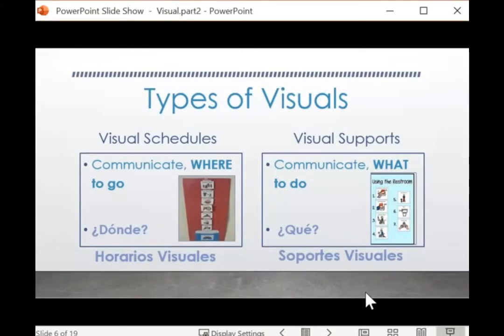So let's talk about those types of visuals. We have visual schedules, which are able to communicate where to go. ¿Dónde? Where do I go? And one of the things that a lot of teachers, parents get confused about is what a visual schedule is for. And the important thing to remember is the visual schedule tells you where to go. For example, if it's at home, the visual schedule will tell you, you're going to the bathroom, or you're going to the kitchen for a meal, you're going to your room for bedtime. Your visual schedules tell you where to go.